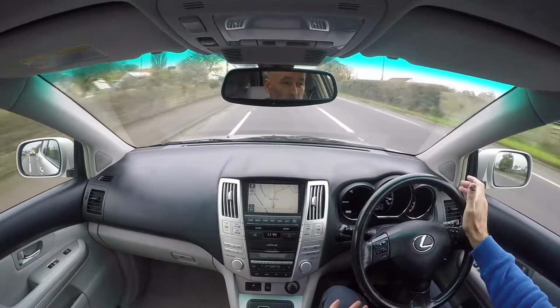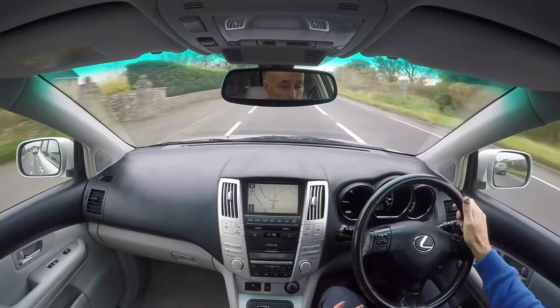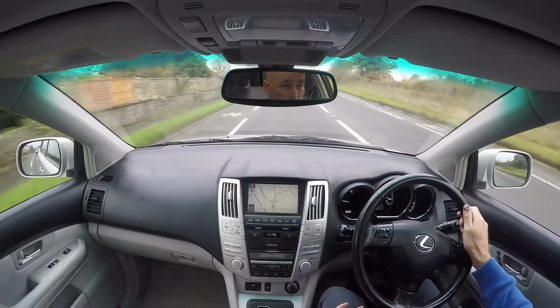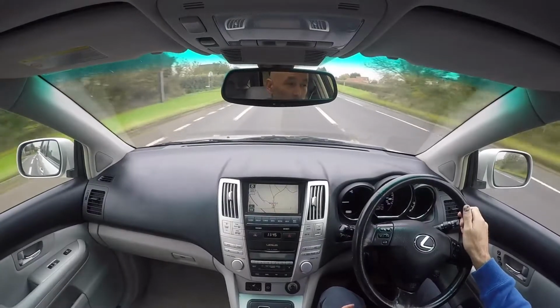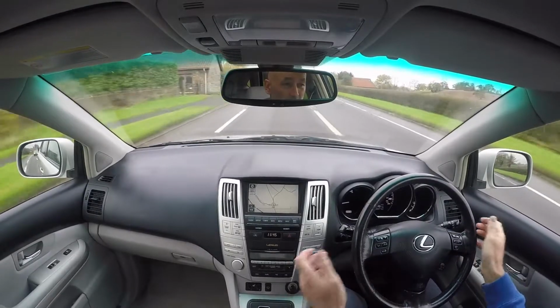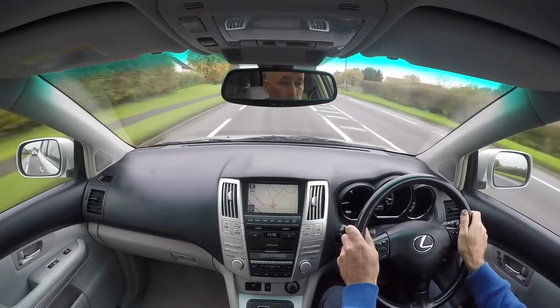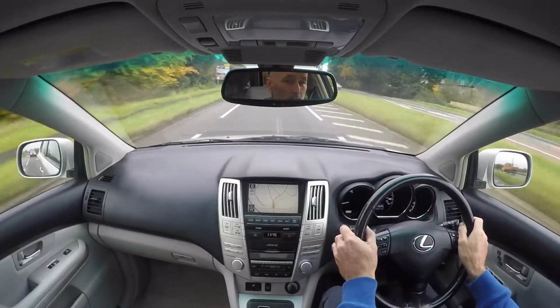We're looking at a car now that's 10, 12 years old, and yet it drives in a way that very, very few modern cars other than Lexus drive like. It's wonderful, and I can't detect anywhere through the gearbox or the engine or the hybrid system at all. It feels as tight as a drum.